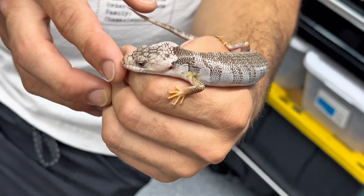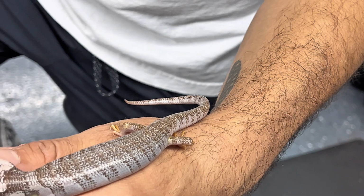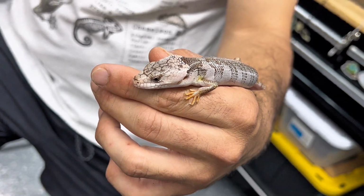Right. It's so cool to see that kind of smaller version of a more common species, but then obviously that tail difference is really, really stark between a blue tongue and a pink tongue. It's such an interesting species.